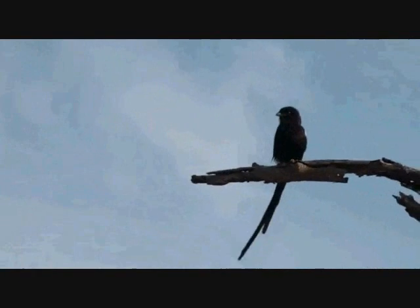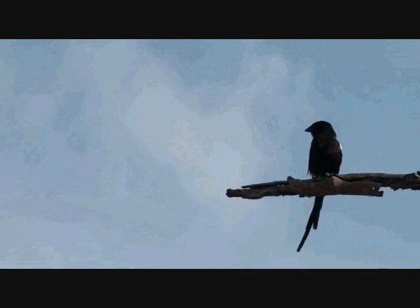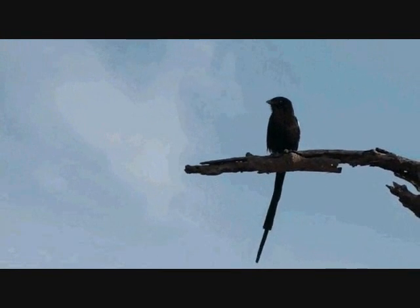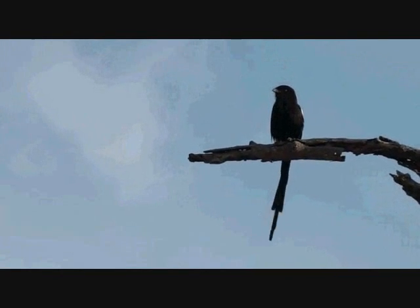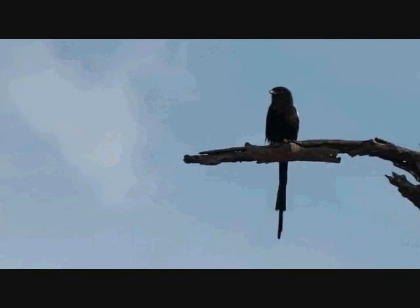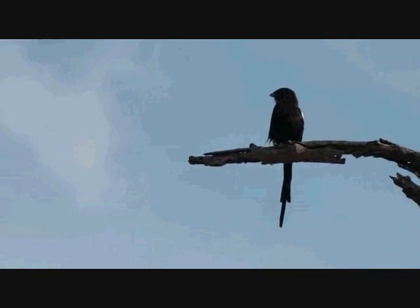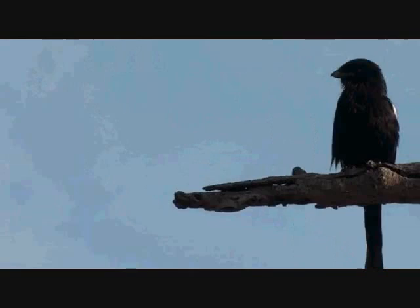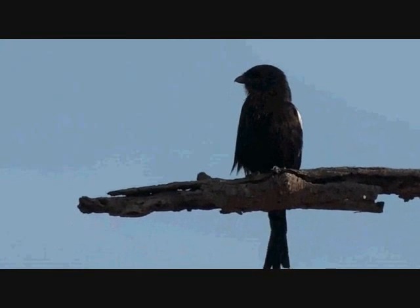So whilst it would be disingenuous to say that we don't have any impact at all, our impact is minimal. And bear in mind that the more tourist vehicles and people watching the animals, they pay money to come and stay in these areas. And that money, in turn, is used to protect the animals and to secure their future. It makes keeping this land a conservation area more valuable than, for example, turning it into farmland.